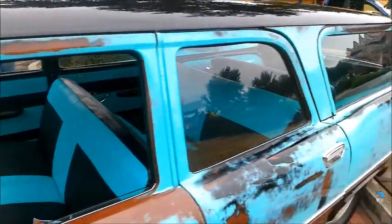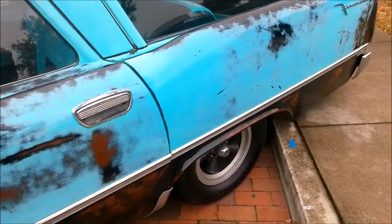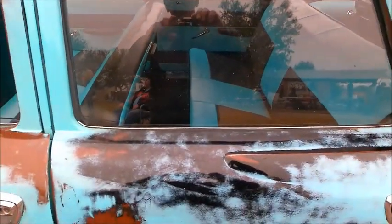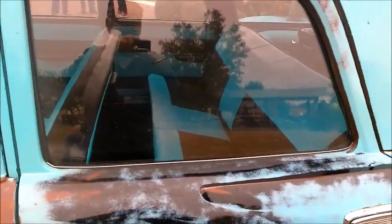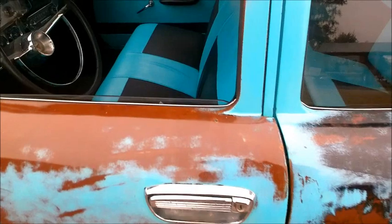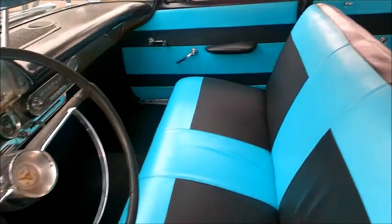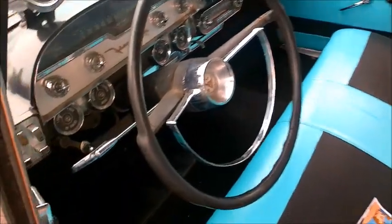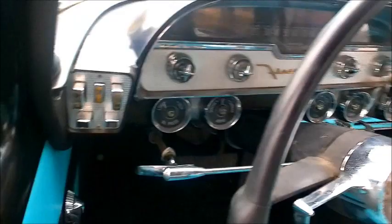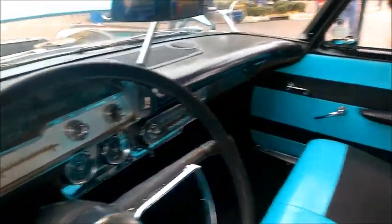And look at that interior. It's perfect. Beautifully redone. This will be a stunning car once it's painted. And even if it's not, it's still going to be stunning. You've got the push-button Torqueflite there. The very nice dashboard.